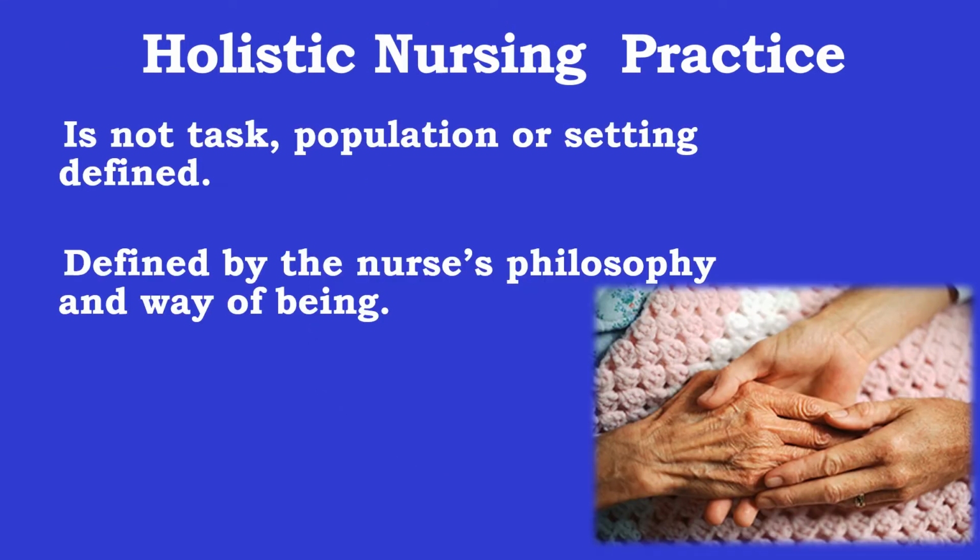Holistic nursing practice is another requirement. Holistic nursing practice is not defined by the tasks or having knowledge and skills in healing therapies, complementary alternative medicine, or other therapies, but rather it is defined on how we show up and how we interact with our clients. Our philosophy affects and guides our practice. If you believe that people are greater than the sum of their parts, that how we feel affects the chemistry in our brains, or how we feel affects our physical well-being, or our physical well-being affects our emotional or cognitive status.